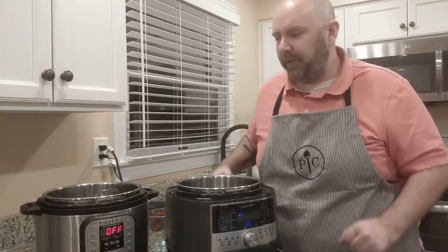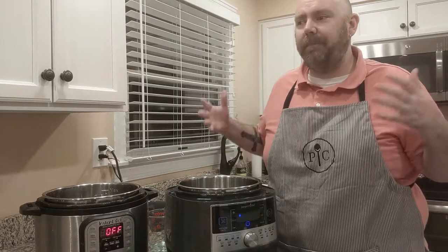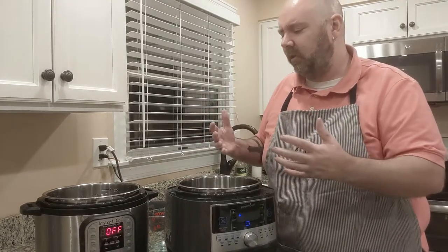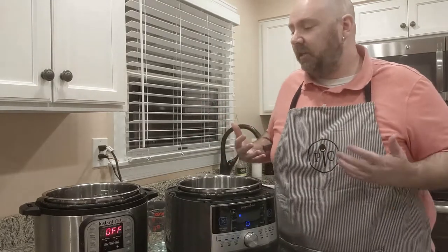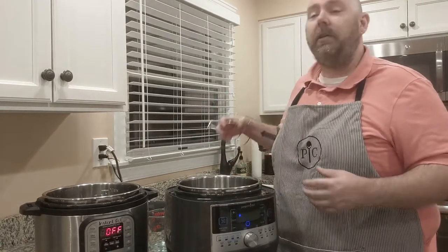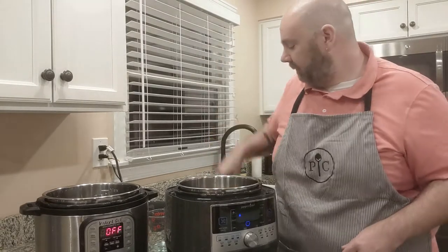So now we're gonna do the second test. We are gonna hard boil eggs. Boiling eggs isn't necessarily hard, it doesn't necessarily take a long time, but I think in the pressure cooker it makes it a lot easier. And in my experience, they're easier to peel. So what we're gonna do is we're gonna take the little trivet, we're gonna put it in.